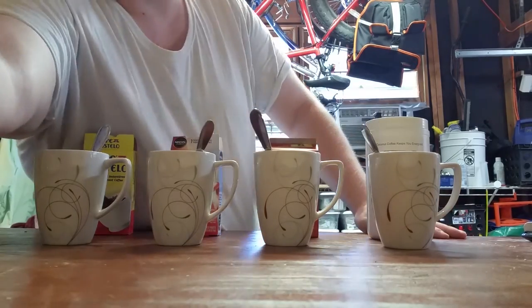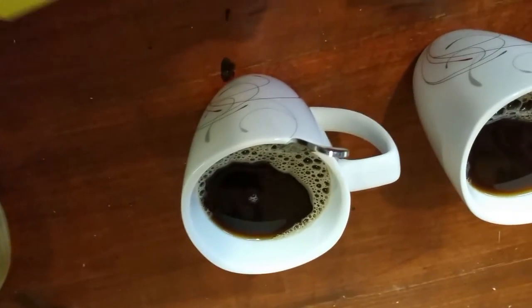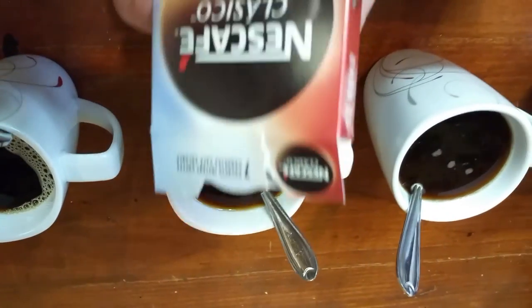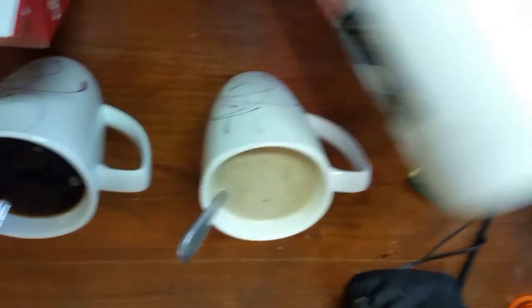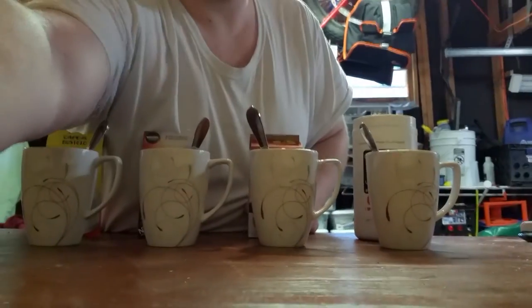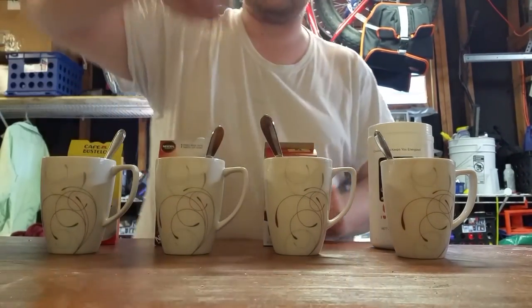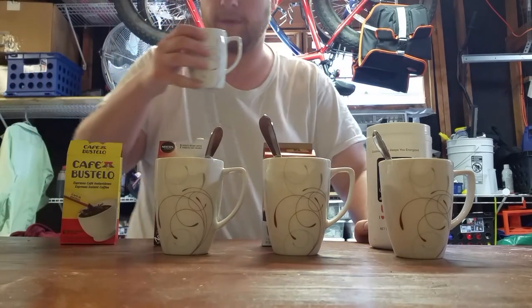So, let me bring you in here. As you can see, this is the Cafe Bustelo. This would be the Nescafe Classico. This one is Folgers. And coconut coffee. Good stuff. Okay, let's have a taste test here. And I hope it's not too hot.